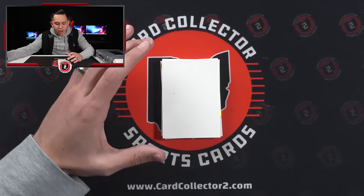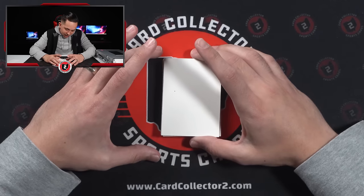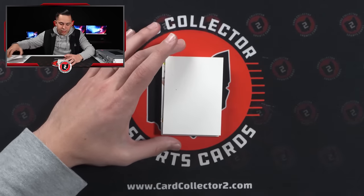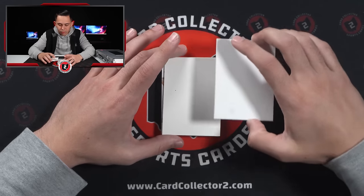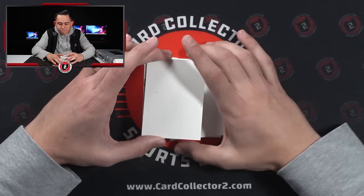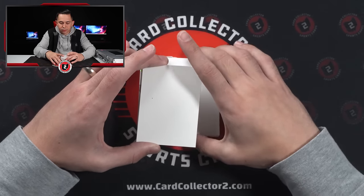So we're starting to get into the autos here. We've got four cards left. Okay, gonna need something big here. Let me see. Okay. Don't want to peek. Okay, there we go.